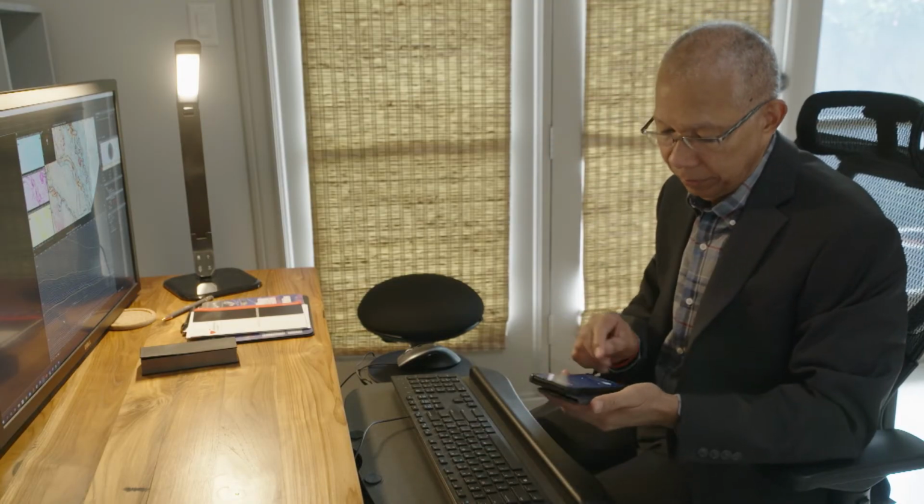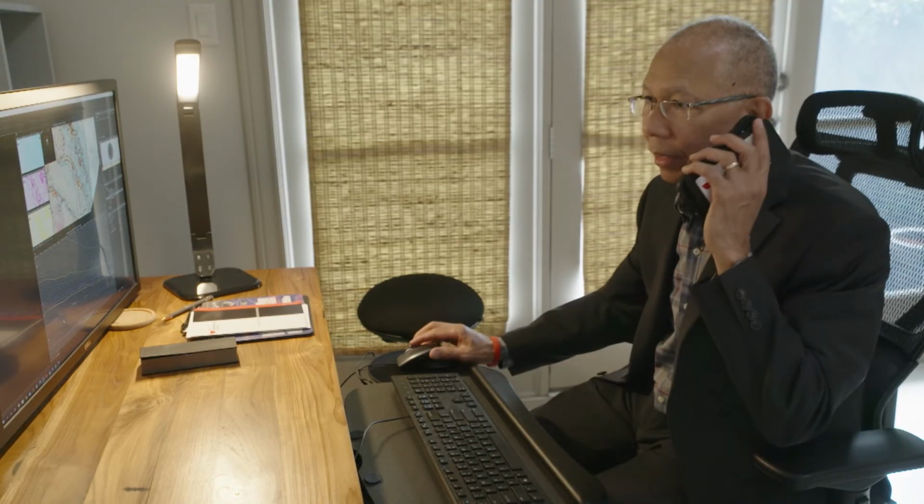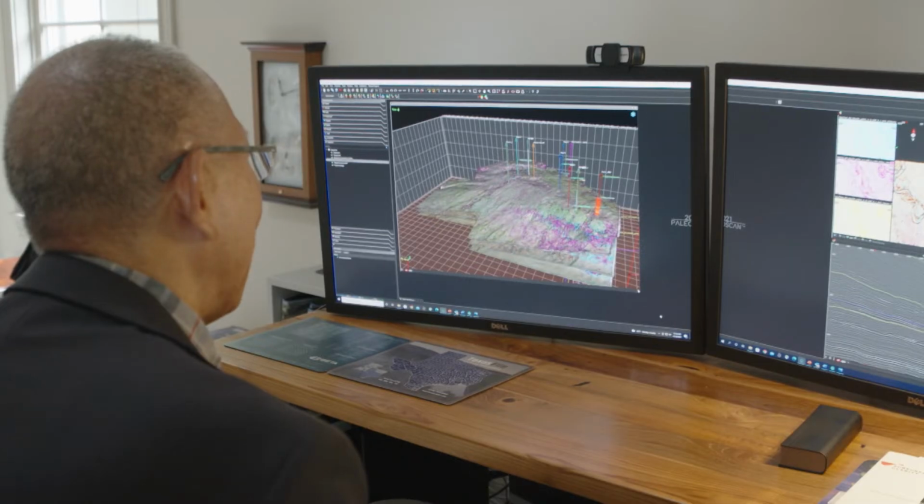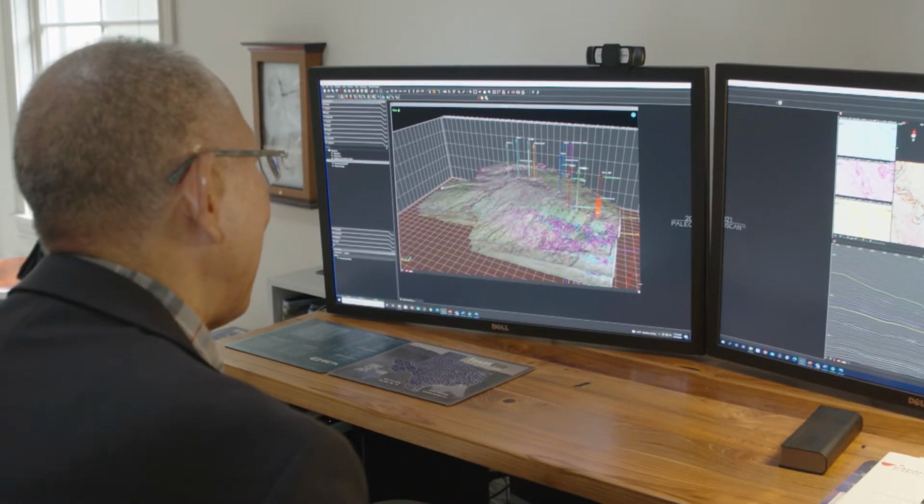The advantage of coming out of working with larger oil companies is that exposure to software and the understanding of how these can be applied to solve problems for smaller companies is really where we bring the value of the technology to the smaller company.